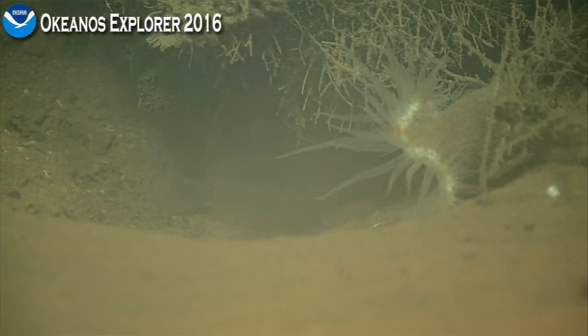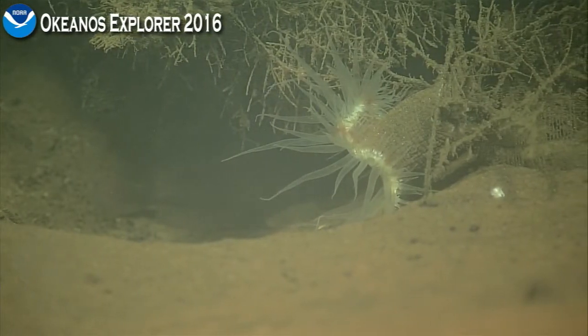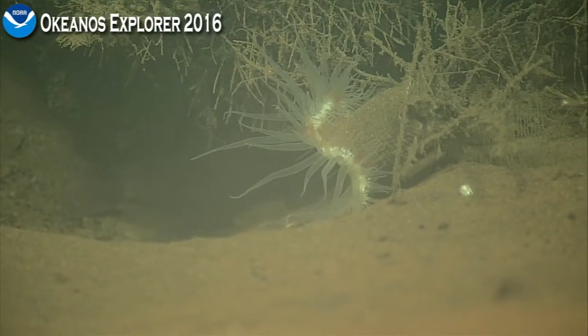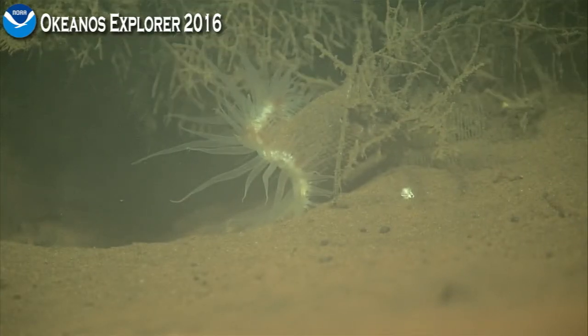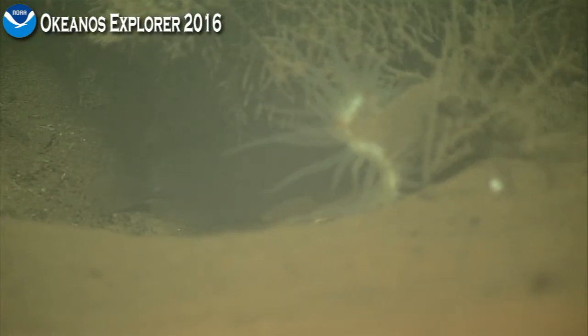So is this anemone rooted to the hydroid? Looks like it. That just does not seem like a good place to set up for yourself. He's on his side, but you know. Not sure it's working for him. Okay, we can't really see the fish that's in there, but there is a fish in there. If only we had a pokey stick.